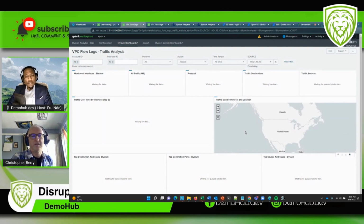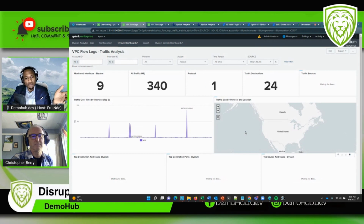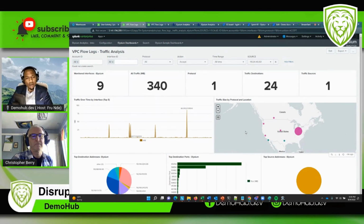Pretty cool. Is there a heuristic or rule of thumb in terms of how much data you want to keep hot in Splunk versus pushing down into the security data lake? Is it like 20, 80 percent? Or 10, 90? How have you seen that play out for customers?